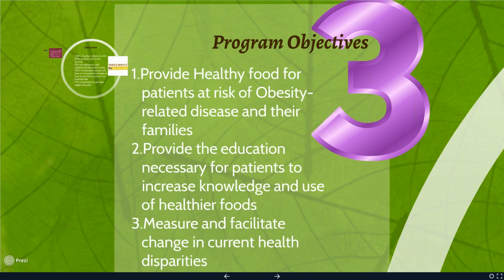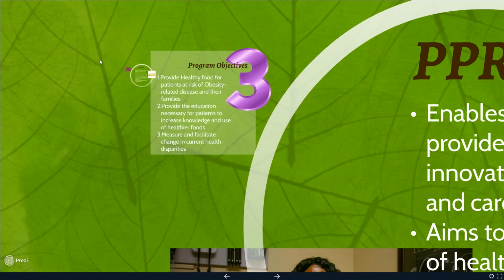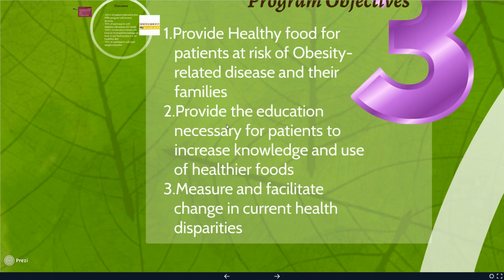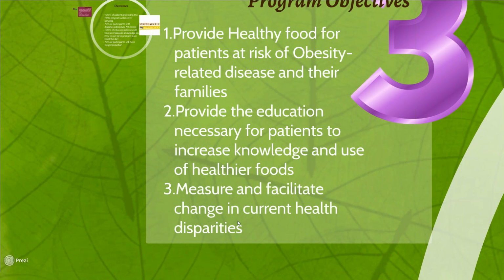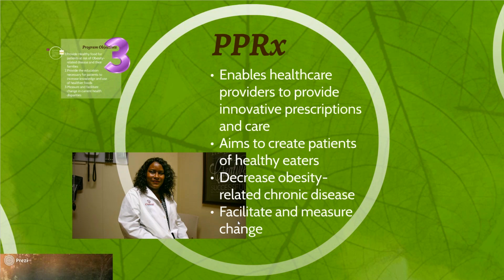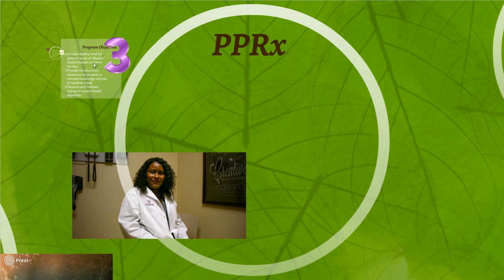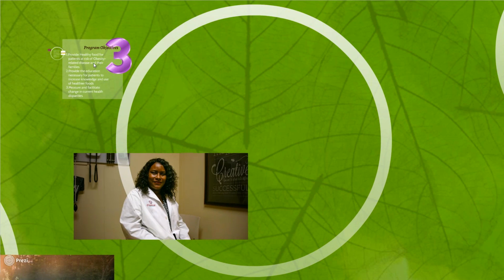Measure and facilitate change in our current health disparities. If you'll move to our outcomes. And of course I don't have our true outcomes of the program. You're going to have to go, if you just hit the right arrow, it should go.